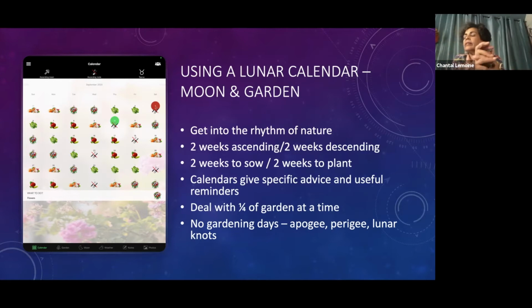There are also days when you should not garden that are marked with red crosses on the calendar. Those days correspond to the apogee, the perigee, or lunar knots. Those are times when the influence of the moon is either too strong because it's too close to the earth, or too weak because it's too far away from the earth, or it has crossed the ecliptic, the plane of the earth, in a certain way. Those are called lunar knots, and those are also not good days to garden.